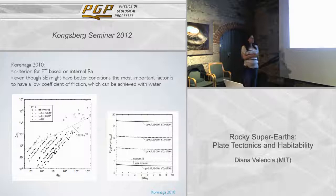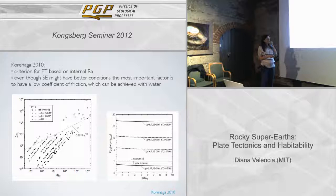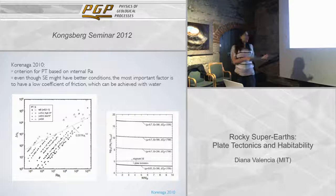And what he finds is, yes, you do have planets. So these are planets of larger masses. It is easier, compared to Earth, for a larger planet to have plate tectonics, but actually the most important effect is having a low coefficient of friction. So anything above the zero line here is stagnant, anything below is plate tectonics, and he can only get it with a coefficient of 0.03, which is actually something that other codes have looked at and obtained the same, but you don't get that from rock experiments. You don't get that low coefficient of friction.